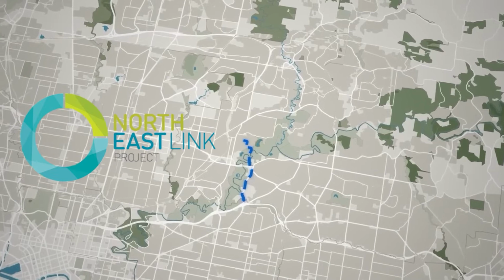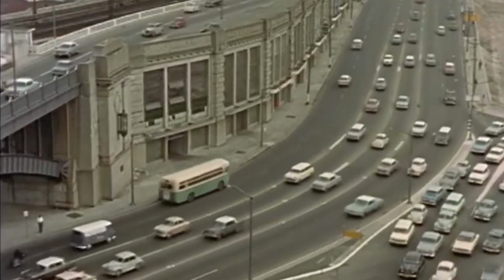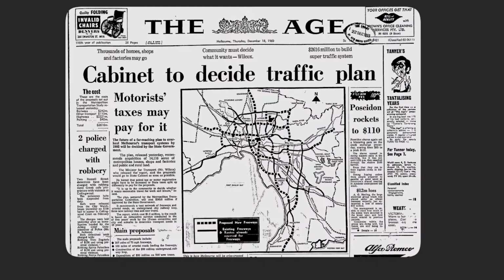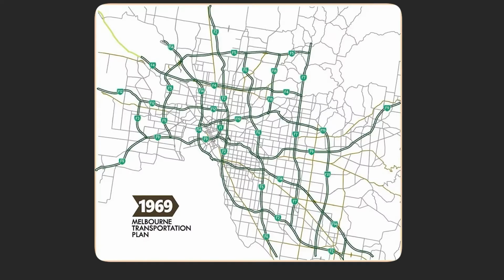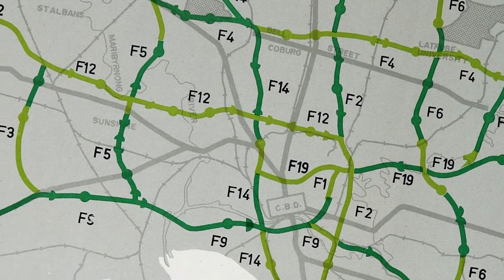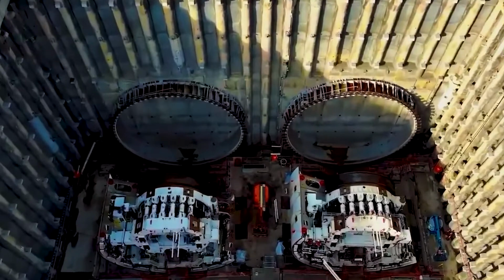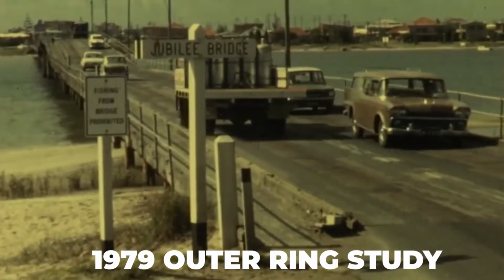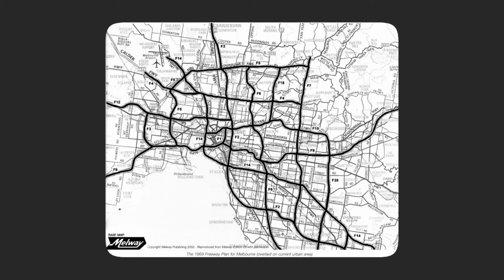The concept of the Northeast Link is not new. It's been brewing for decades. It all began with the 1969 Melbourne Transportation Plan, which envisioned a network of new freeways crisscrossing the city. Although many routes were cancelled over the years, the need for a north-south connection persisted. The idea resurfaced in the 1979 Outer Ring study, with various proposals being considered, but none officially adopted.